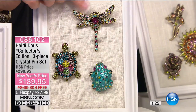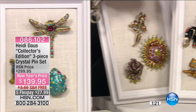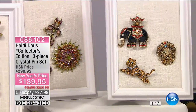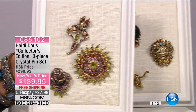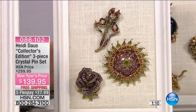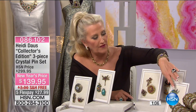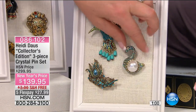This has a wonderful, beautiful enhancer on the back. The largest pins do. The Safari Chic. Look at the Safari Chic. So beautiful. So cute. The tiger, the elephant, and of course the lion. The florals. How about that for a sunflower, an iris, and a rosette. And then, of course, our fine feathered friends. The beautiful hummingbird with the turquoise teardrops, the feather, as well as that swan with the big belly.